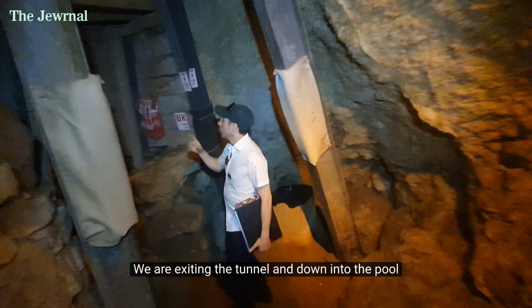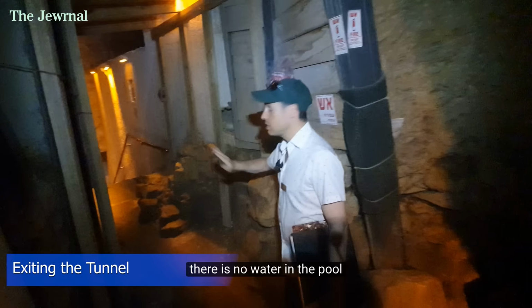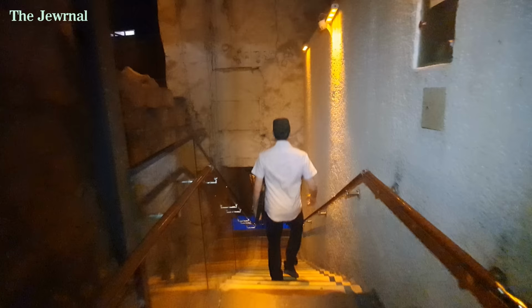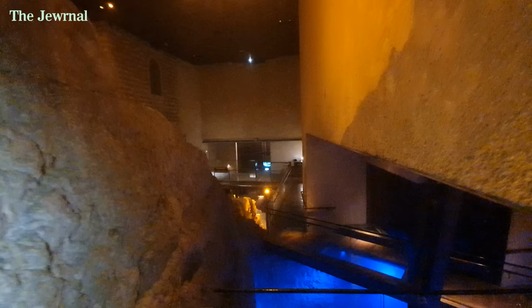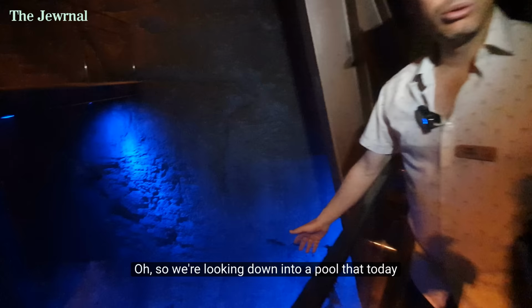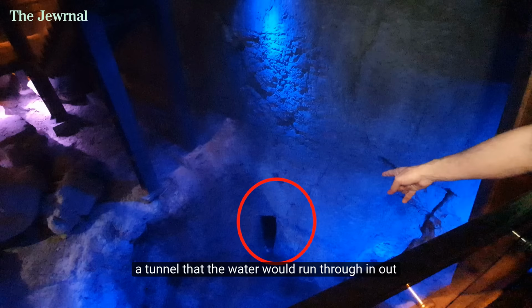We are exiting the tunnel and down into the pool, the ancient pool where they collected the water from. Today, there is no water in the pool. It is dry. Why is it dry today? I will tell you in a moment. So, we're looking down into a pool that today has no water. And at the bottom, you could see a tunnel that the water would run through, in, out.